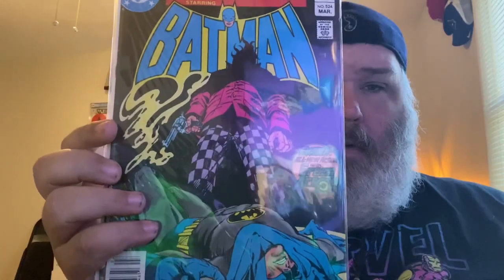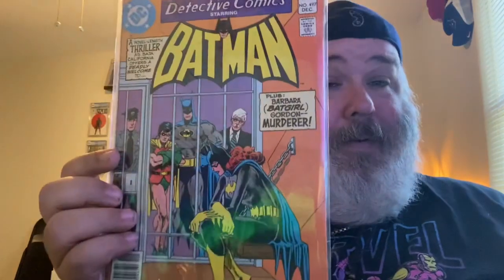So here we have Detective Comics starring Batman number 524. Then we have Detective Comics starring Batman number 497, Barbara Batgirl Gordon Murderer, with Batgirl behind bars. This was the only issue that I saw of this in his whole setup there this morning.